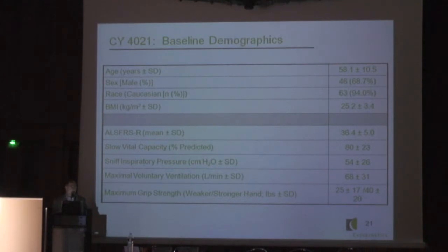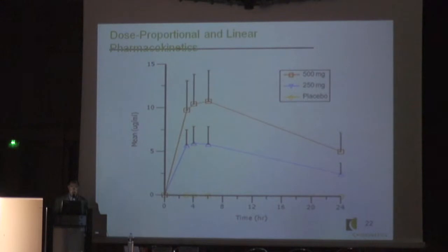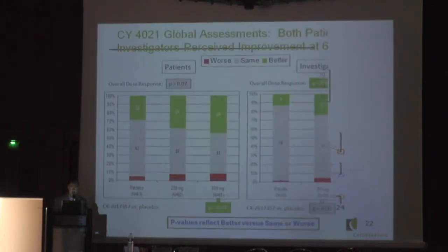It was a pretty typical ALS population. I'm not going to run through the demographics, other than to say that these folks were functioning at about 75% of normal levels. CK-357 has very nice pharmacokinetic properties. The half-life of the drug is about 12 hours. It reaches peak concentrations in the plasma around 6 hours, and concentrations, particularly at the higher dose we used in the study, in the plasma at 24 hours are still above that threshold I showed you of 5 or 6 micrograms per mil required for activity.